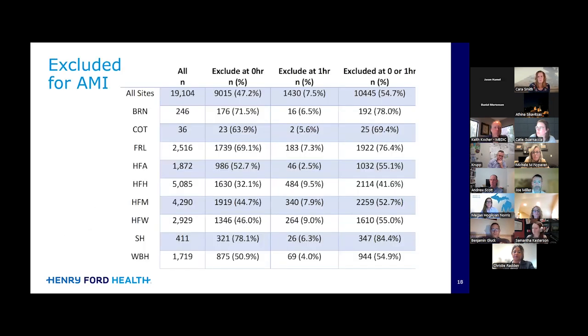0-1 rule out. And this is by sites, showing how many patients were ruled out at 0 hours based on the ED site. Henry Ford Hospital had only 32% of patients rule out from that 0 hour troponin, meaning they had a troponin less than 4. But some of our sites, like our Brownstown site or Fairlane or Sterling Heights, had rates as high as 60, 70, almost 80% being ruled out with that 0 hour troponin. Some could be related to provider choices, but I think a lot has to do with the comorbidity burden of the patients it was applied to.